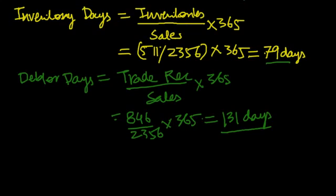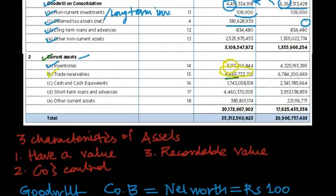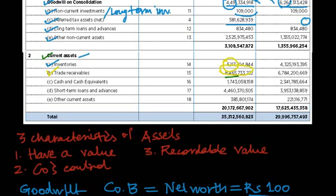So it's important to compare receivable days within an industry and then decide whether the number is good or bad. But as a general rule of thumb, more than 90 days is uncomfortable, and the higher the number, the worse it is. From debtor days, let's move on to the next item on the current assets, which is the darling of everyone, the cash and cash equivalents.